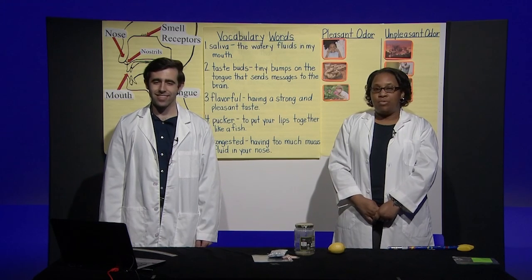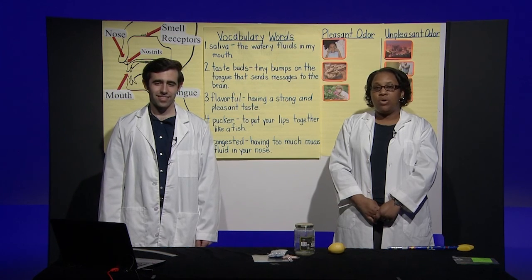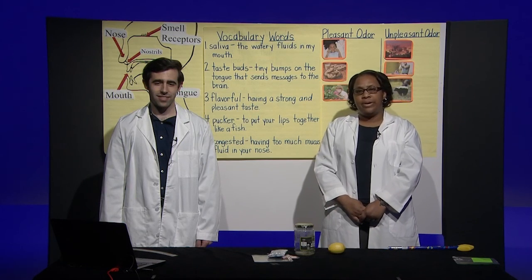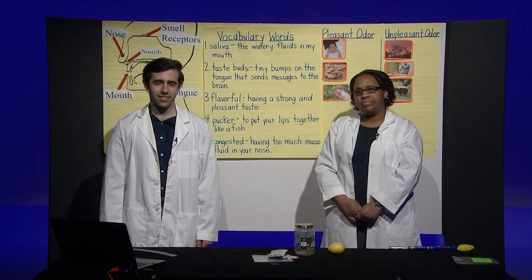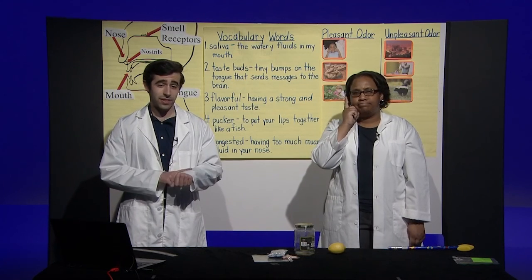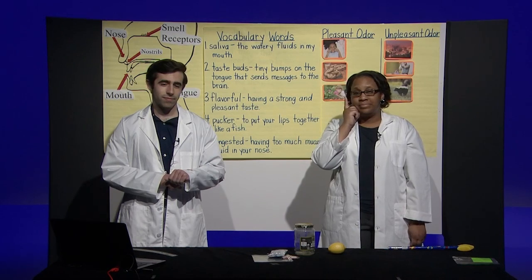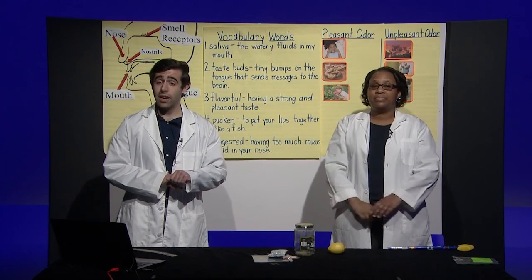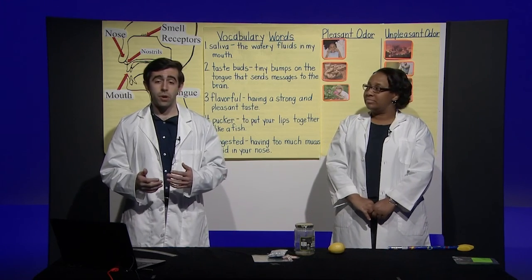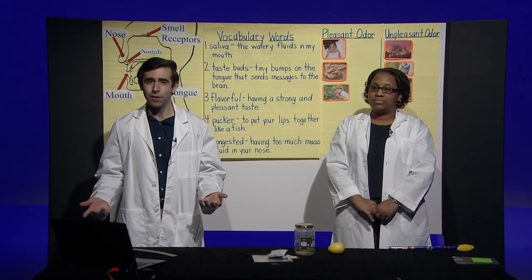So one thing that I want to make sure they remember is, why can't you taste or smell when your nose is congested? Turn to a friend or a parent and tell them. I'll give you a second. We're thinking. Now, if they said it is because mucus congested their nose and stops them from smelling, then they're correct.